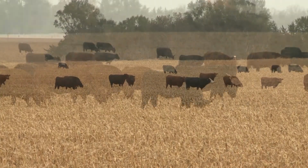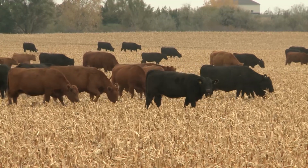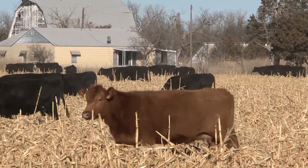But we have a lot of cattle producers that are looking for corn residue opportunities as far as grazing goes during the winter. We have a lot of corn growing in the state, obviously, and so the exchange is there to give crop producers an opportunity to list what they have available so livestock producers can find them and conduct that transaction and get their cattle out on their corn stalks.